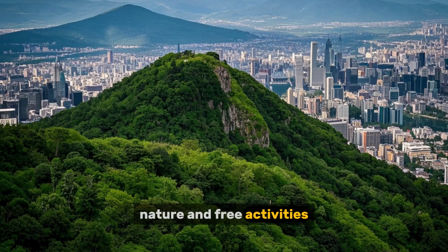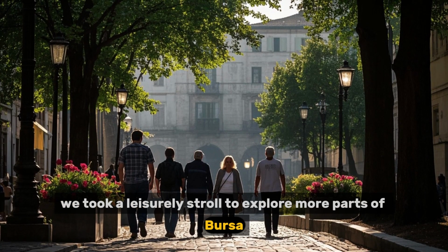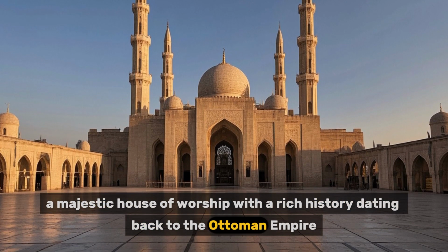Nature and free activities. After lunch, we took a leisurely stroll to explore more parts of Bursa. One of the highlights was the Grand Mosque, a majestic house of worship with a rich history dating back to the Ottoman Empire.